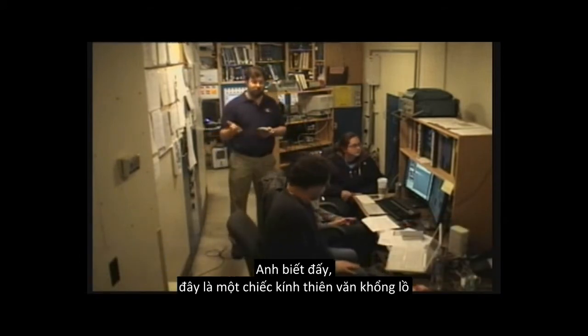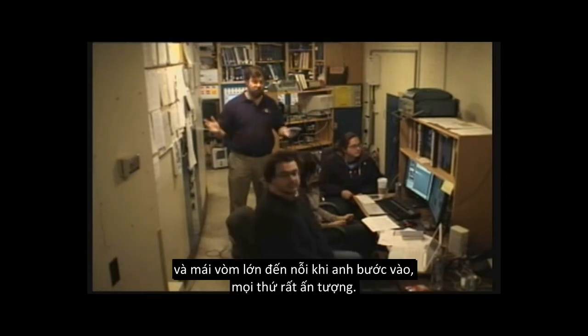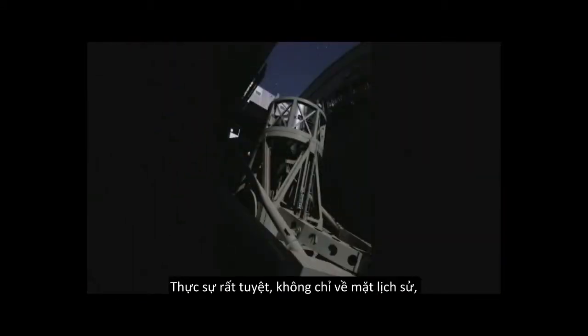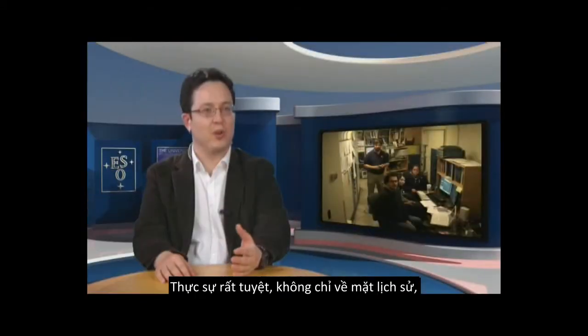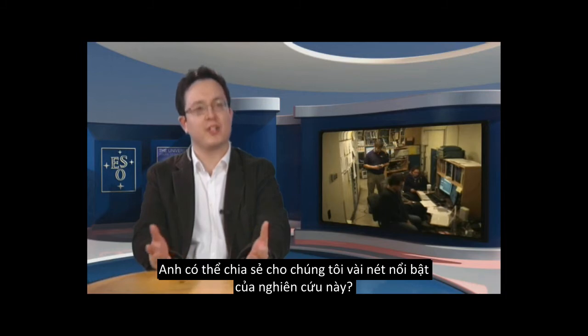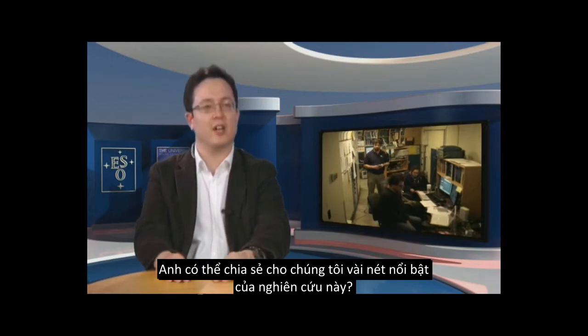And as you probably know, it's a huge telescope, and the dome is so large that when you walk in, it's actually a very impressive sight. It's absolutely wonderful. And as we saw, it's not just, of course, a historical site. There's still cutting-edge research happening there. So could you share with us what you think some of the highlights are of that research?